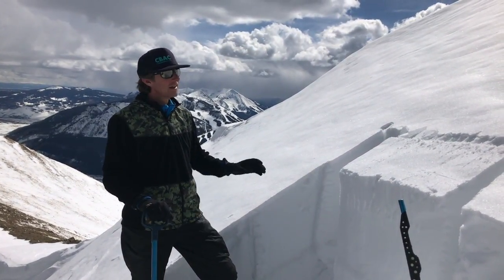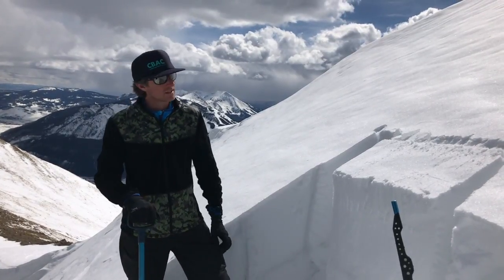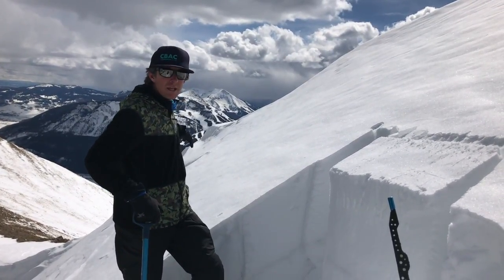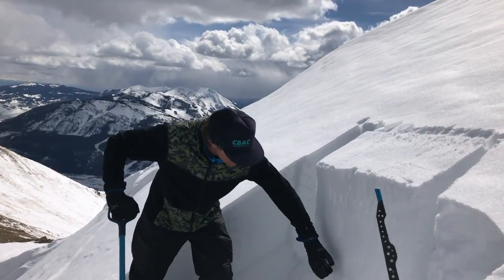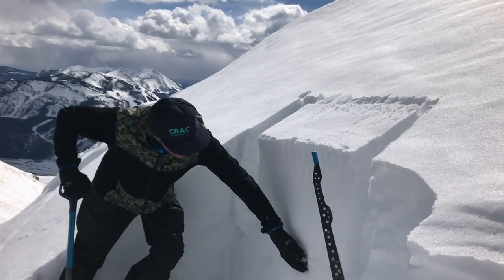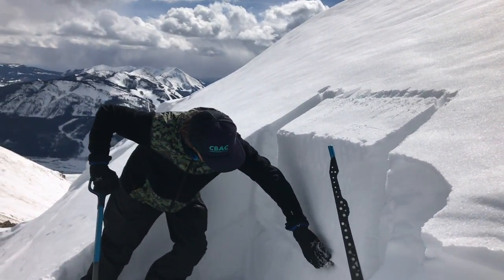Hey, here we are. East aspect, 12,000 feet, right above that avalanche you just saw. Crown's right behind me. Let's check out what happens. The bed surface is this really hard layer of ice right here. And you can see some facets under that ice.